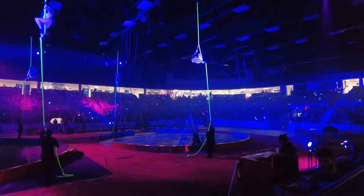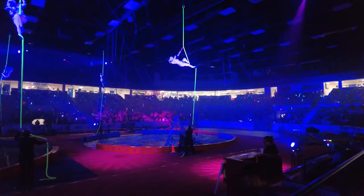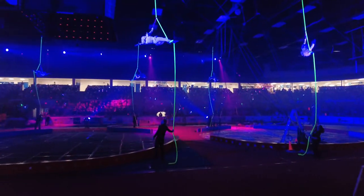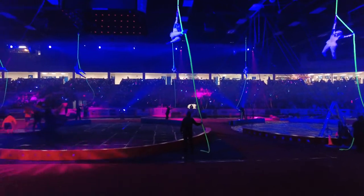This next act was pretty amazing. There are 8 performers hanging from these ropes, doing some pretty amazing tricks. Check this out.